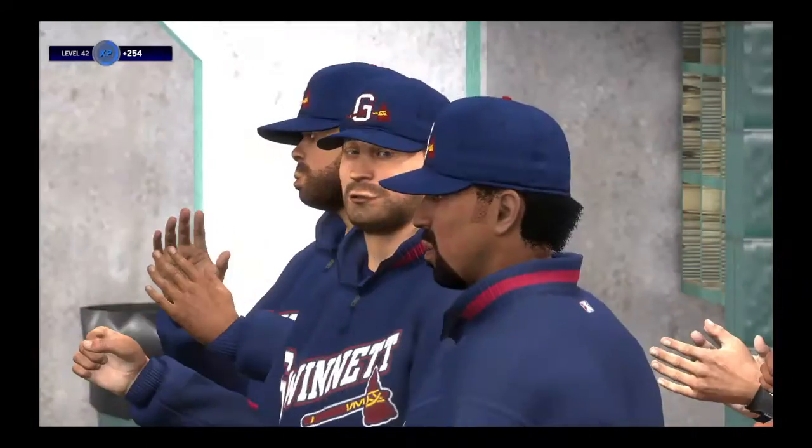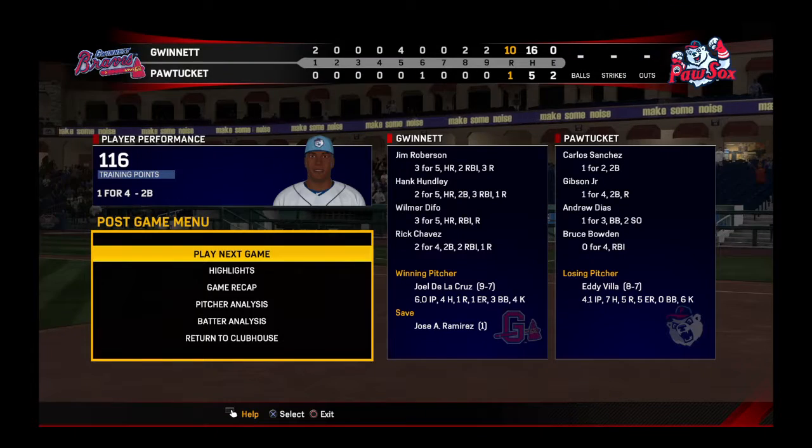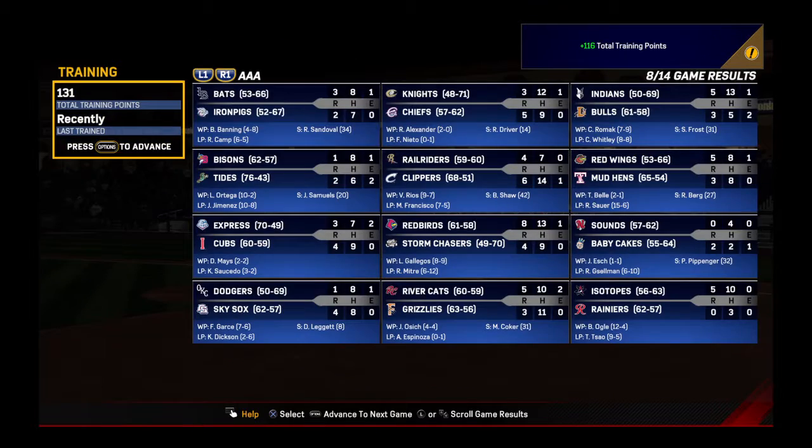What a 10-1, the final lopsided score in this ball game. The Braves get the win after banging out 16 total hits. Our final line.